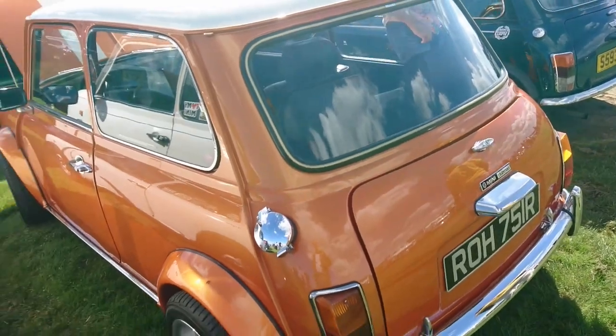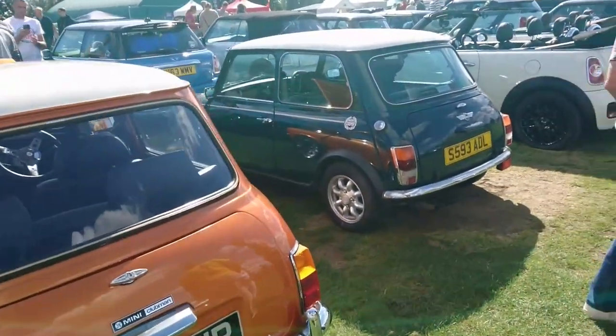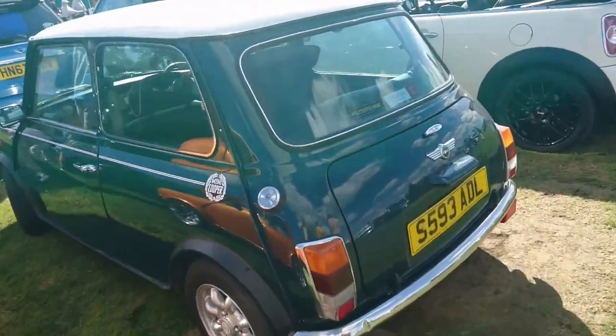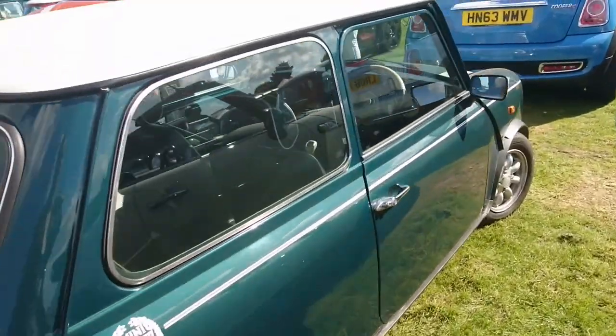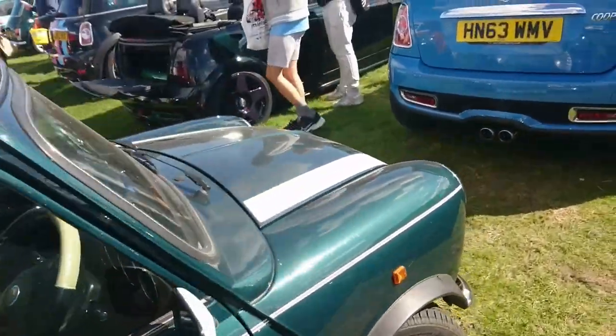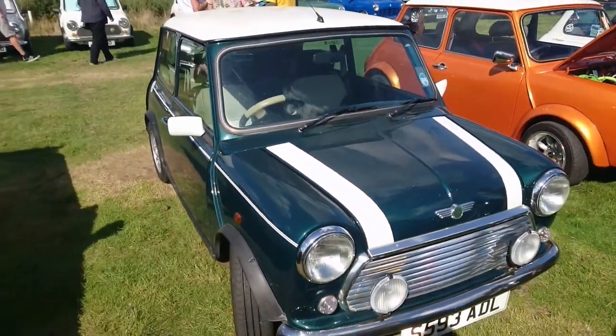1976 to 77 Mini Clubman with a £15 Mini boot lid in it. I didn't realise a boot lid was only £15. All sorts of bargains around here. 1998 Mini Cooper in this dark green colour that's so typical of them.